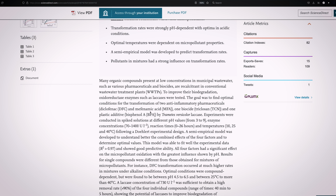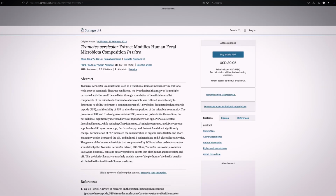So we need to understand that what's going to make this work in the environment are the enzymes coming off of this fungus. So if we have these things in our bodies as well, could we theoretically use this fungus and its enzymes to help break those down? Can we clean up our own internal pollution? Very interesting. There are so many of these.